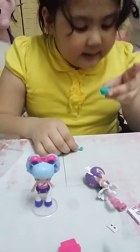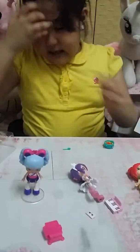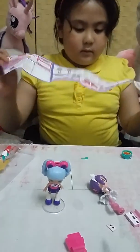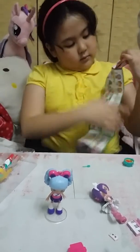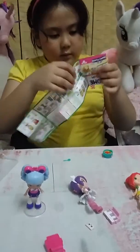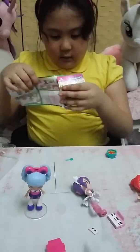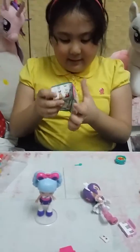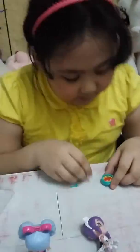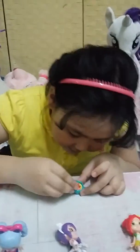Okay. So here is some spaghetti in this. Let me see, what are these? Where is it? Oh, here. So it's a pot and a spoon. A spaghetti spoon. How do I close this? Okay. Oh, what? Hashtag struggles with papers. So you can put the spoon here.